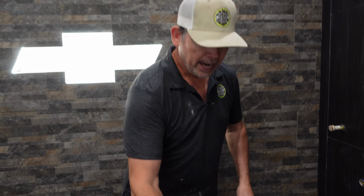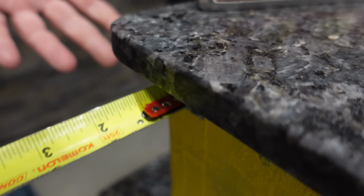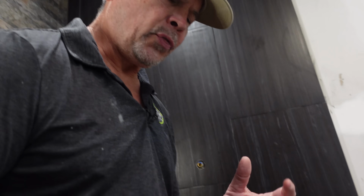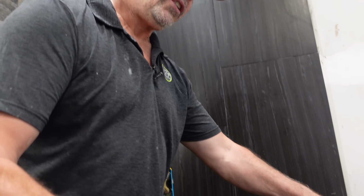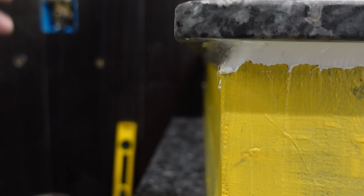Now, as far as our overhang right here, we have about 7/8 of an inch, that's 15/16, just what we want, because remember, with this big tile and our thin set behind it, we're at about 3/4 of an inch thickness. That's gonna give us 1/8 of an inch, 3/16 of an overhang, which is exactly what we're looking for.